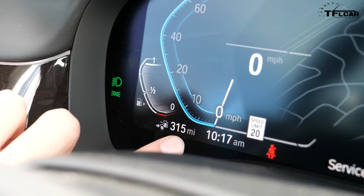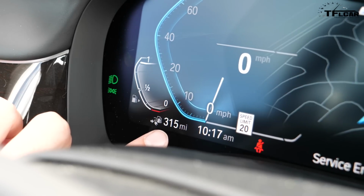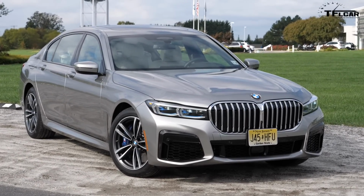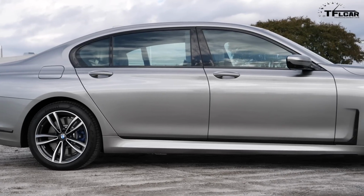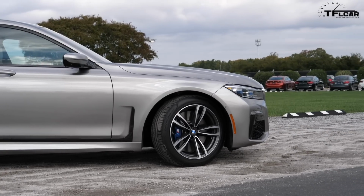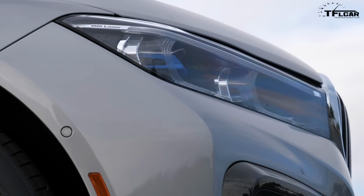So there are some pros with plug-in hybrids, but what about the cons? The first con is actually the same number, believe it or not. So 315 miles of combined range. Actually, the EPA says it's 290 miles of total range. Now, the standard BMW 740i xDrive has an EPA rating of 474 miles of range, and that's because the plug-in hybrid has a 12.1 gallon tank and the standard version 20 gallons.